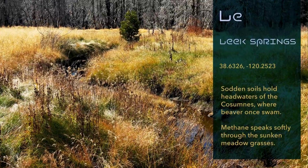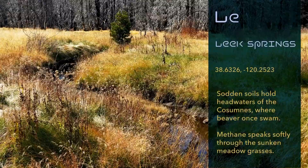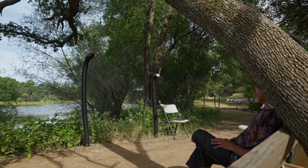The final module is Leak Springs. This is at the very headwaters of the Cosumnes River. This piece is super interesting. We've taken the bubble sounds coming up in the pond there, and I've mapped them to orchestral instruments.